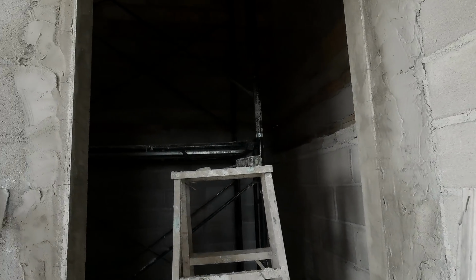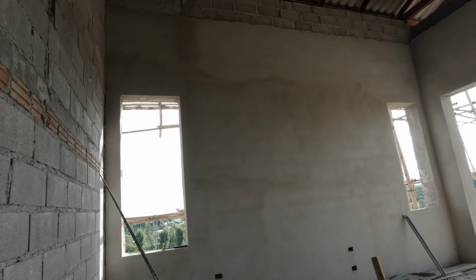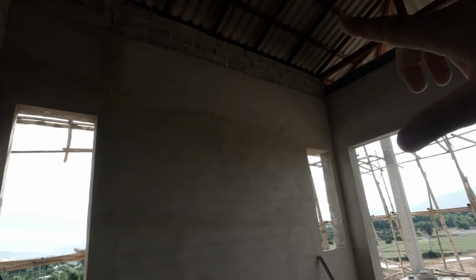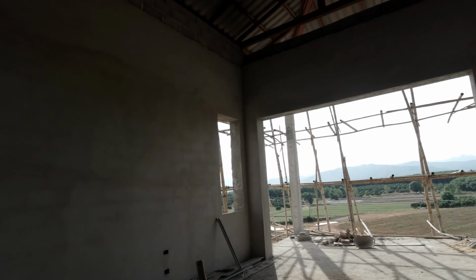So the ceilings are quite high in here. The ceilings are 3.20 m in the bedroom. The ceiling in the bedroom is going to be the same as part of the office area, 4.20 m, and then here it's going to be 3.20 m for the ceilings.